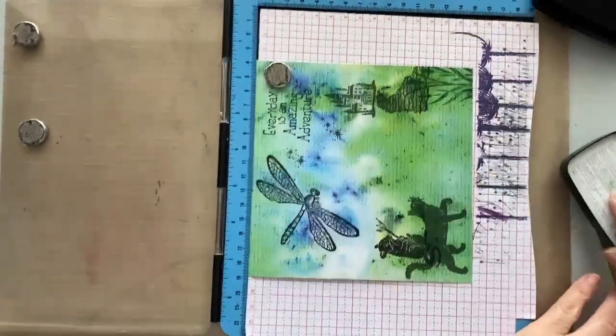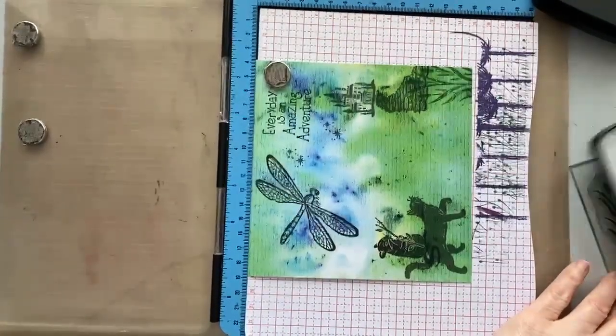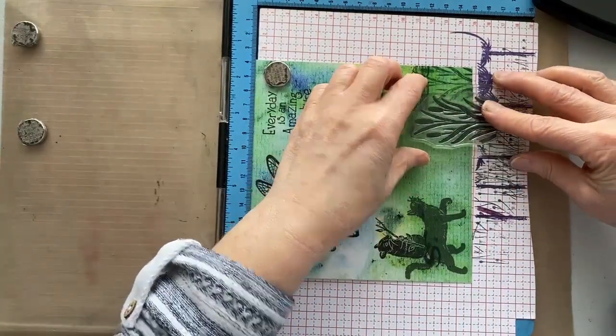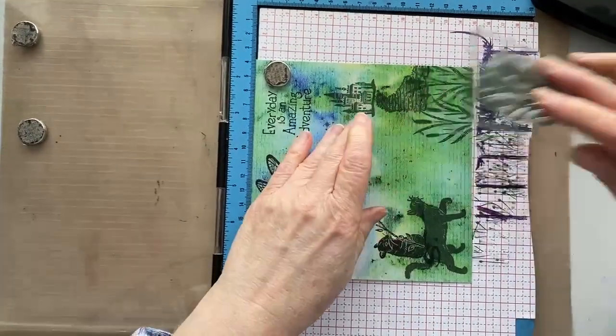I know on the first card I went a little bit overboard. Right, so let's have, this will probably be a bit darker because it's second stamping.